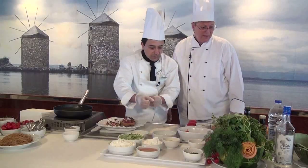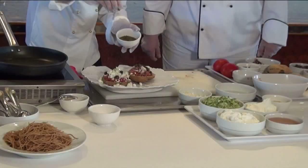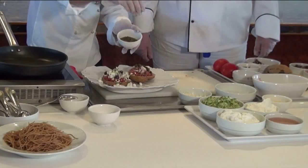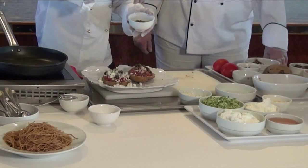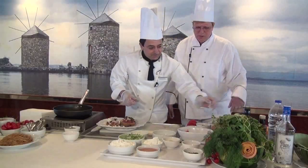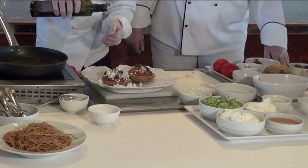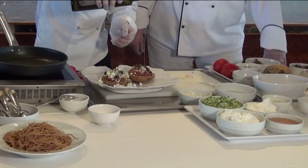Okay. Now we'll put some oregano on top. All right, oregano? Yes. Or oregano, as they say in the UK. Oh, that smells wonderful. Now, again, olive oil on top, as you see. We use olive oil plenty.